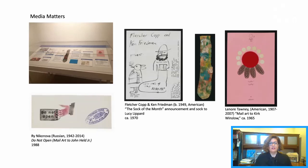The work on the left, on the bottom left on the screen, by Ria Nikonova, a Russian artist who created this piece of mail with a "Do Not Open" sign, something that may seem common and maybe a little bit humorous, with the hand there trying to go maybe and open the envelope. But for Nikonova, who lived in Russia and had limitations on her creation and her dissemination of her work prior to 1989, opening an envelope that contained mail art could mean censorship, could mean a certain kind of punishment for her or for any artist who engaged in that type of art making, because it was not a type of art that was authorized by the government. It was not an official approved art. And so it had those limitations.